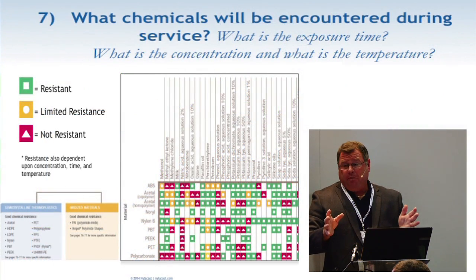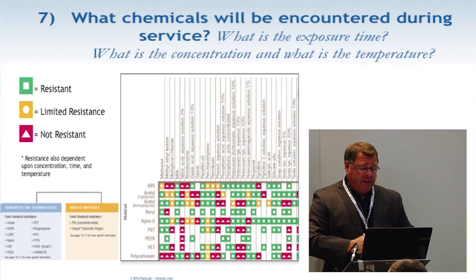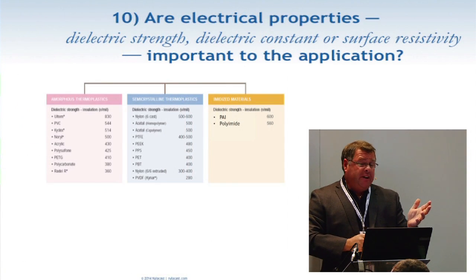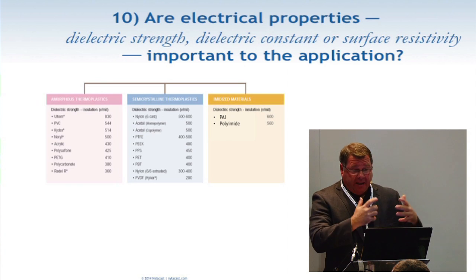What are the chemicals that the plastics are going to see? That's incredibly important right there. Are there any electrical considerations? Does it need to be an insulator? Am I concerned about static? Do I need static dissipative properties? And then what are the other considerations? Color, food compliance, etc.